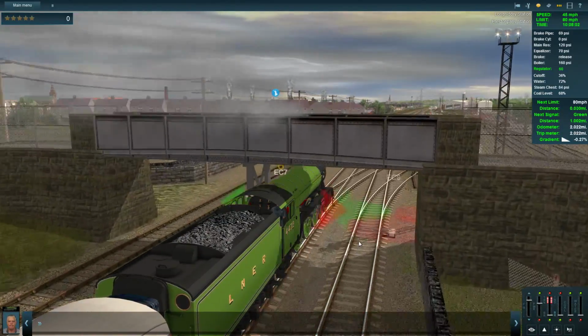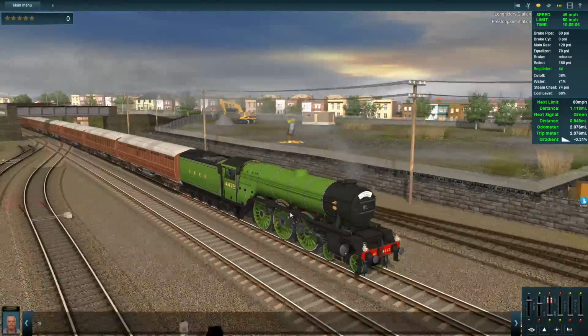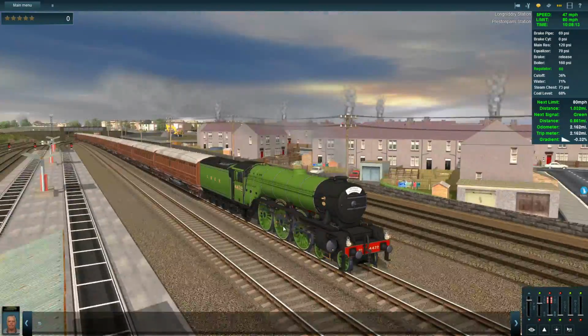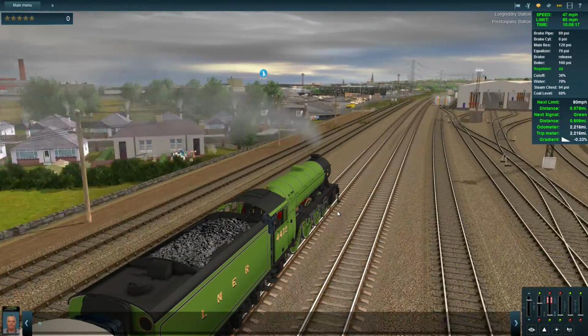Let's bring that steam chest up. Let's get this train accelerating further as we leave Edinburgh, headed towards, I don't know what our first stop is. Prestonpans, I think. Prestonpans? Perhaps?